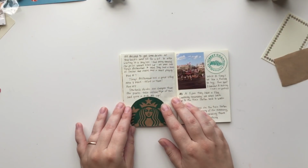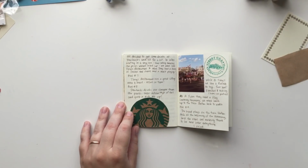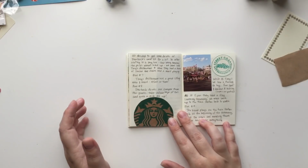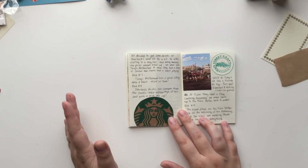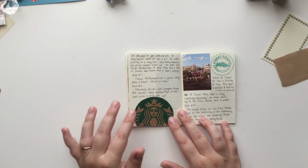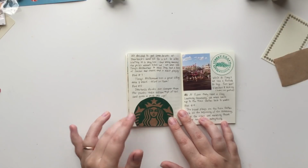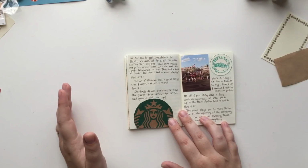Then we decided to get some drinks at Starbucks and stood in a forever long line, but the drinks were actually the same price inside the park as they are outside of the park. So if you do the math, it's cheaper to get water or a refresher or a pick-me-up coffee at Starbucks than it is to buy the $4 bottles of water.